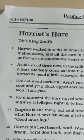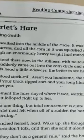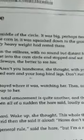This is by Dick King-Smith. You might be familiar with that. Read it as many times as you want to, and then you can answer these questions. See how well you get on with it. So the marks are located on the right hand column.